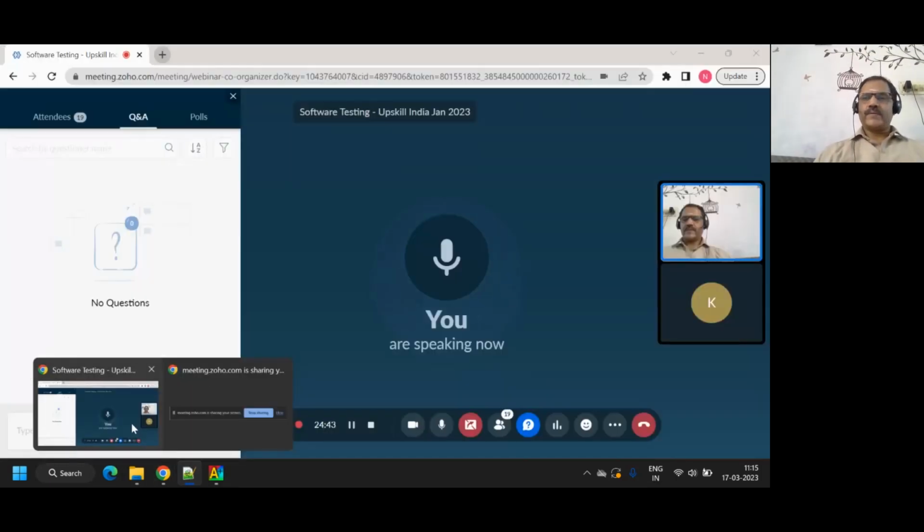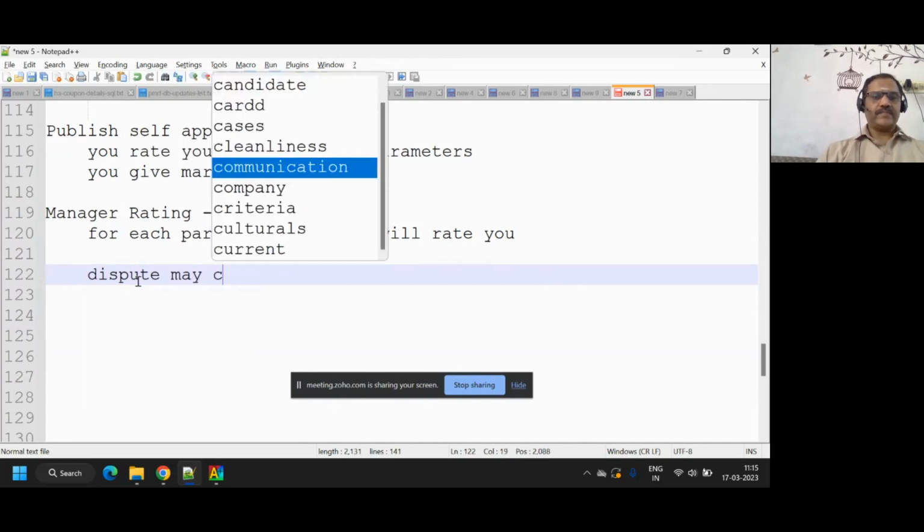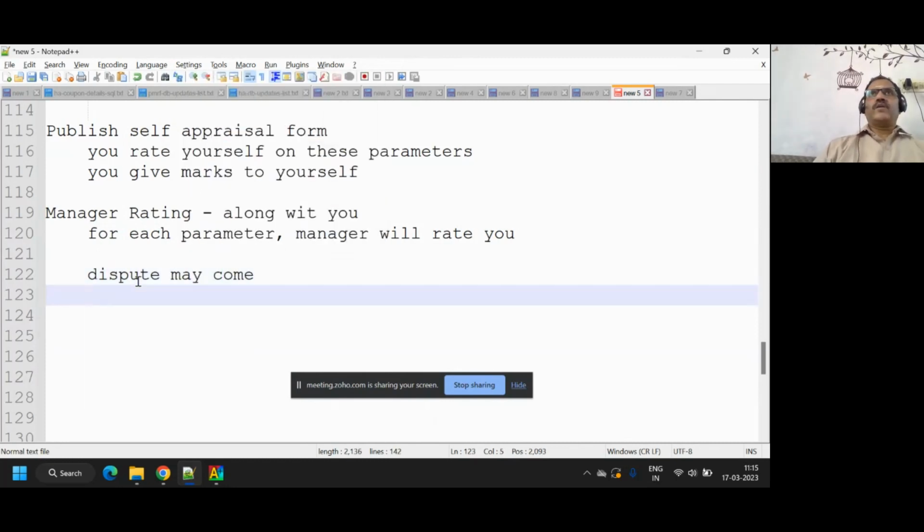So there is a manager rating for each appraisal point. A dispute may come. You may go along with your project manager and the lead who is monitoring you. Suppose your lead says, sir, I forgot to mention that this guy is doing like this, so you may have to revisit your rating. Or the lead may say, what the manager says is correct, you are thinking too much about yourself.